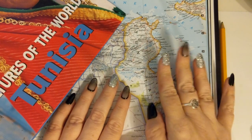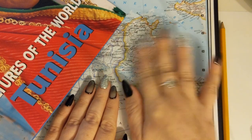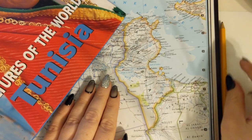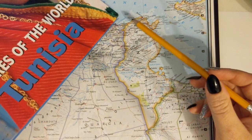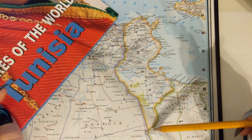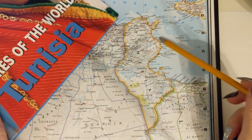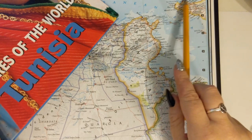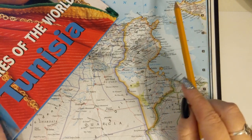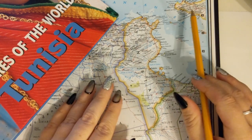So, Tunisia is located in northern Africa, on the western side of North Africa. It borders, let's see right here, Algeria and Libya, and has a long coast on the Mediterranean Sea. You can even see just in the corner here, that's Sicily. Kind of important to its ancient history, but we'll get to that in a minute.